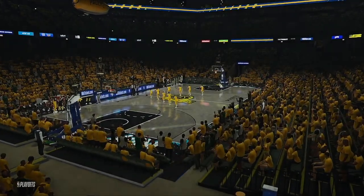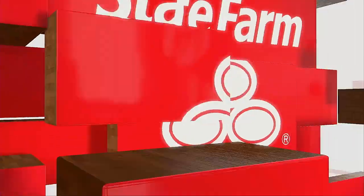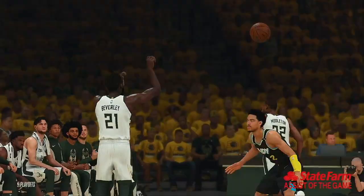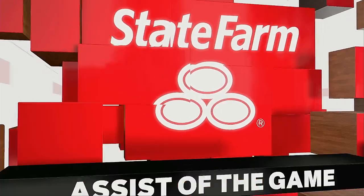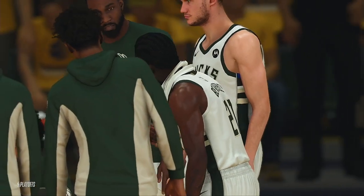And it's time to bring up the State Farm assist of the game. Yeah, just shredding the defense with that feed. Zero chance to stop that. That's just a brilliant read of the defense. It was also excellent anticipation of the movement of his teammates before the pass. Just great harmony on all sides.